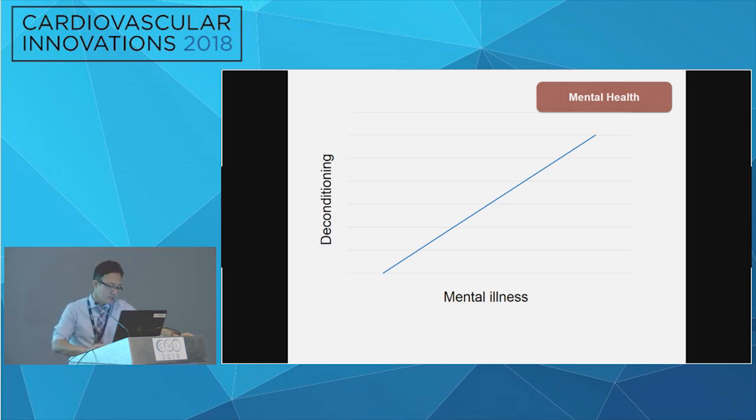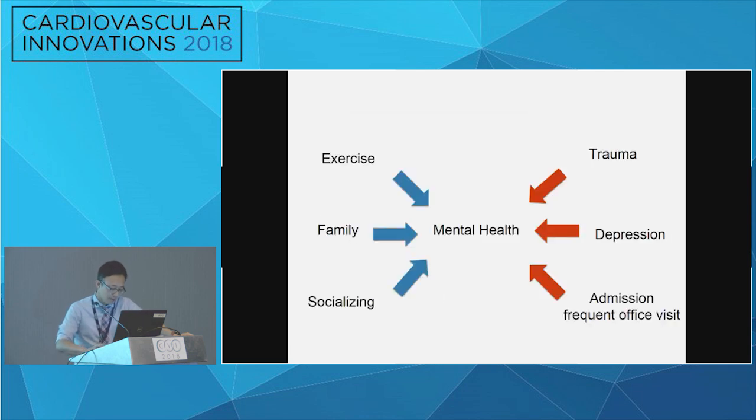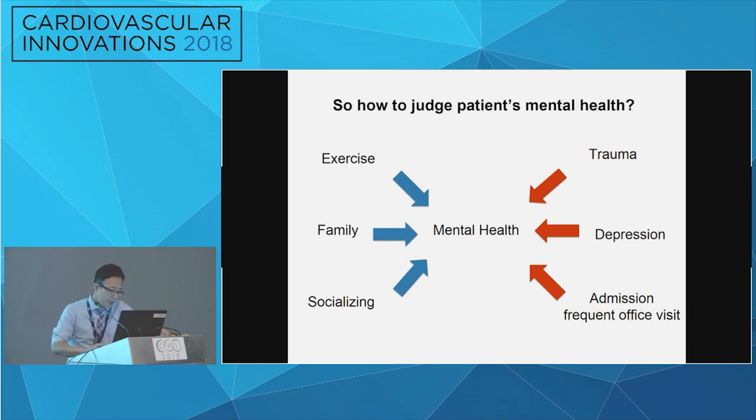If the patient has a mental illness, obviously those people are harder to get back to the condition. And the mental health status is really dependent on a lot of factors. You could get a lot of this from the social history, the exercise, and having the family and the friends around is a really positive effect on the mental health status. On the other hand, trauma or depression, multiple admissions to the hospital and going to the wound care every week, those things negatively affect mental health.